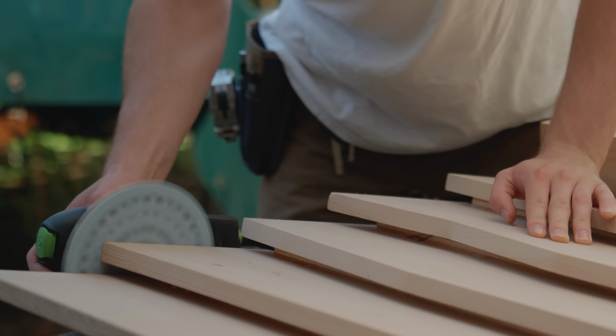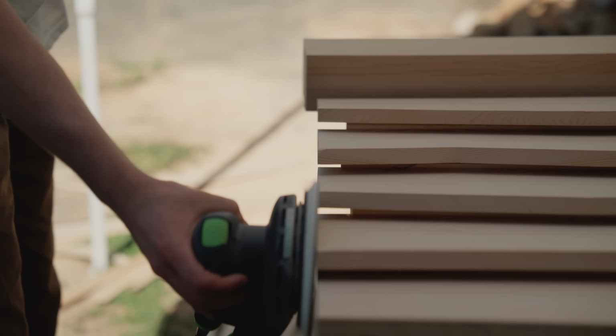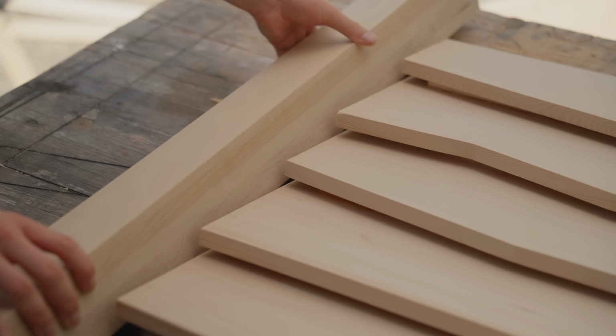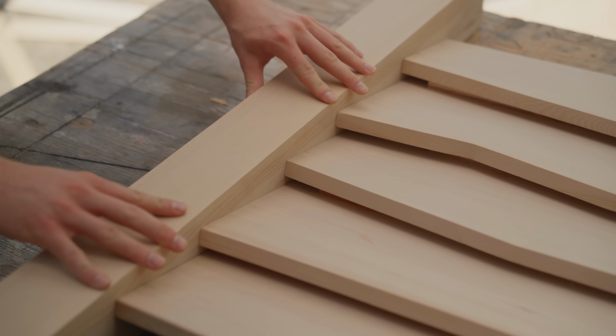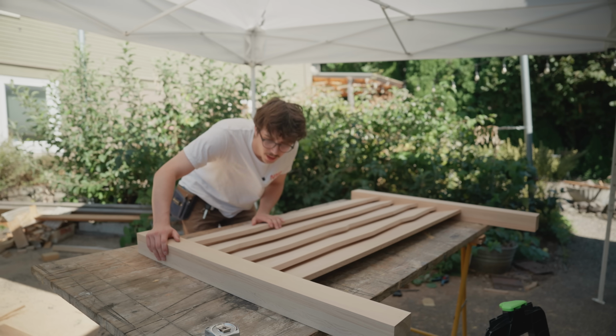I sanded the problematic side flat with some 60 grit sandpaper, and it was time to see if that had fixed the issue. That's way better. There's not really any gaps. That's good. I mean, there's some gaps, but nothing that a little bit of wood filler can't fix.